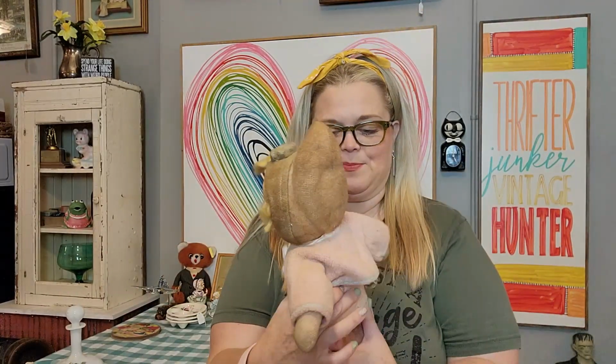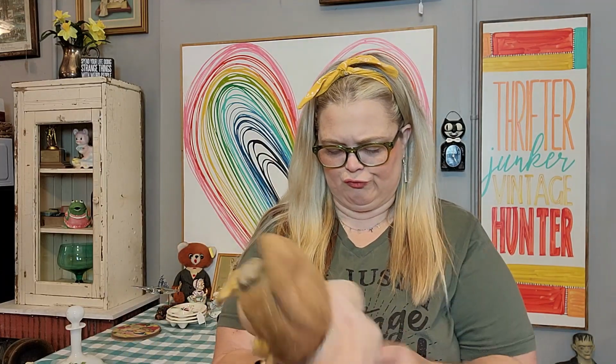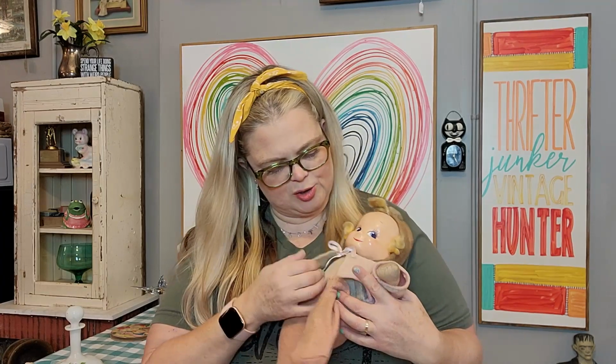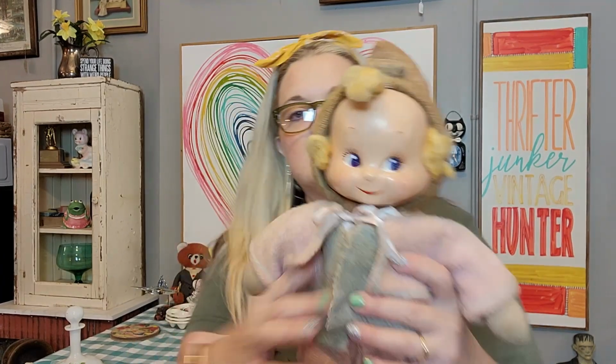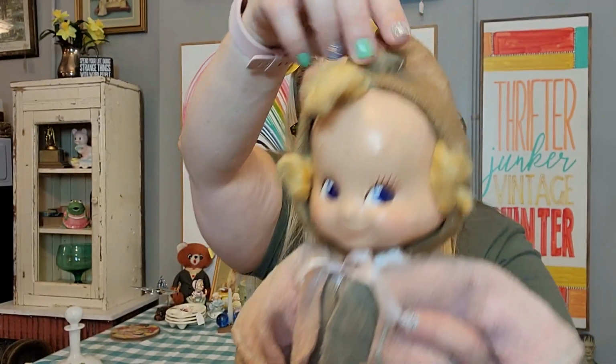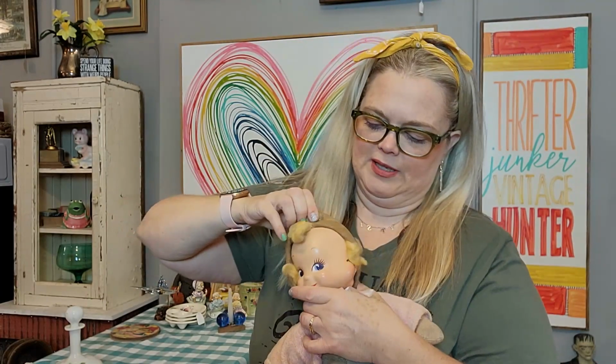I also got this baby. I loved this. I don't think she has any tags or anything, but she has 3 faces. Pull your pants up, girl. Okay, let's get you ready. There you go. She's a composite head, and then you turn the little knob on the top of her head. She does a little bit of a Linda Blair.